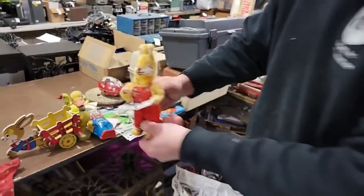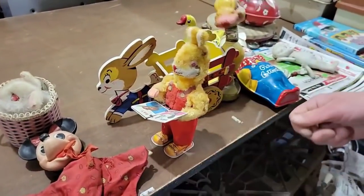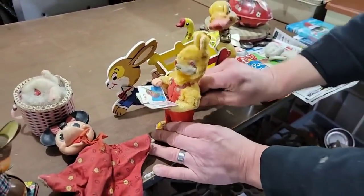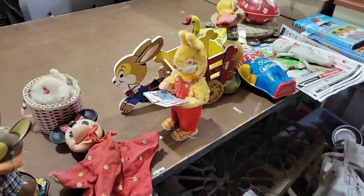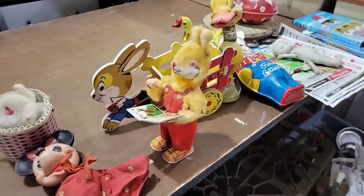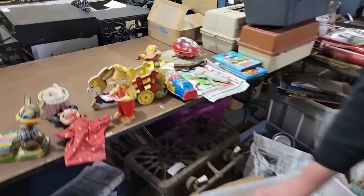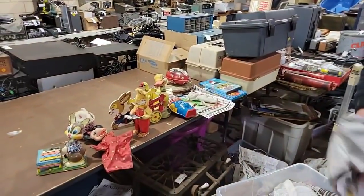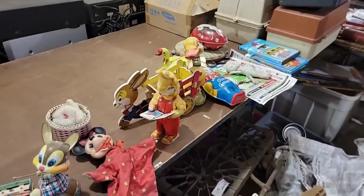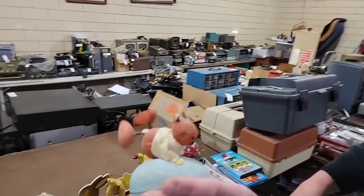Oh, look at this one. That's kind of creepy. It works. Probably with a lot of these old tin toys. It looks like he might work. He flips the book. Oh, no way, he closes it. And he opens it. Look, pretty cool. They don't make stuff like that anymore. Or like this. And we know why they don't make stuff like that.